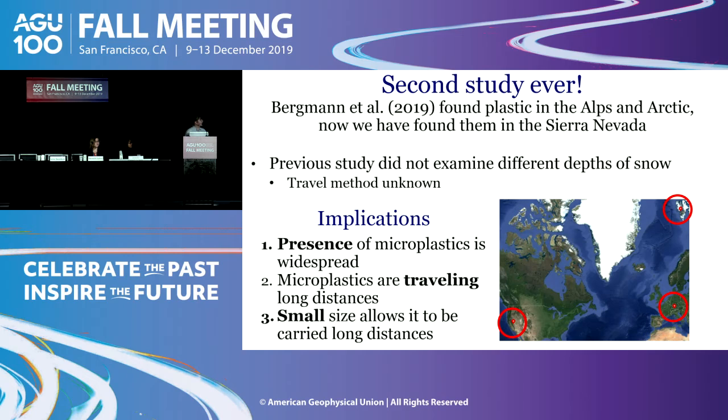And because of this, as you can see, the different locations that all of the studies examined were very far apart. So we don't really think that this presence of microplastics in remote areas is regional. We think that this problem is widespread. We think that these microplastics are able to travel these long distances into these faraway areas because they're so small, which allows them to travel across the great distances easier.